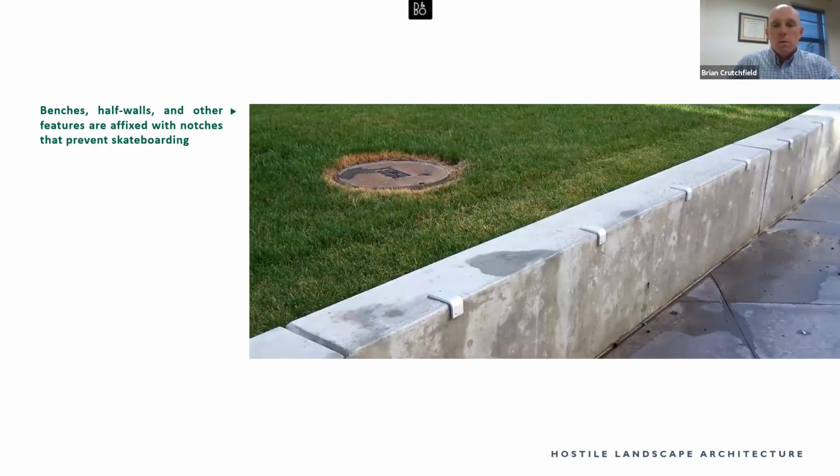Another use is for benches, half walls, and other features. You can affix these little notches here to deter skateboarding. If we have that activity, and you get a lot of it on weekends or during the summers, and you're getting some vandalism from people using those facilities, these are subtle little elements that aren't necessarily readily visible to the public in everyday activities, but they'll serve their intended purpose. It deters the activity that you may not want on the site.